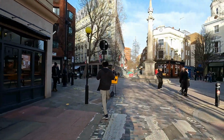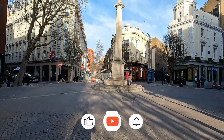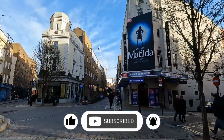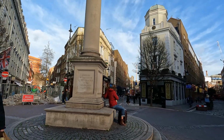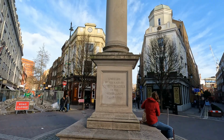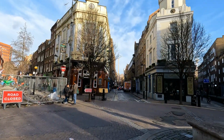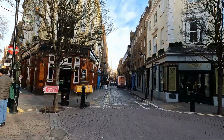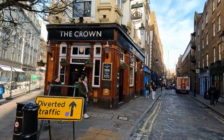Coming out into a little roundabout here. Which way should we go? I think we're going to head off to the right in a moment. But there's a theatre there, the Cambridge Theatre. And this was unveiled by Her Majesty Queen Beatrix of the Netherlands in 1989. Okay. So we're going to head down another side street. The Crown Pub to our left.